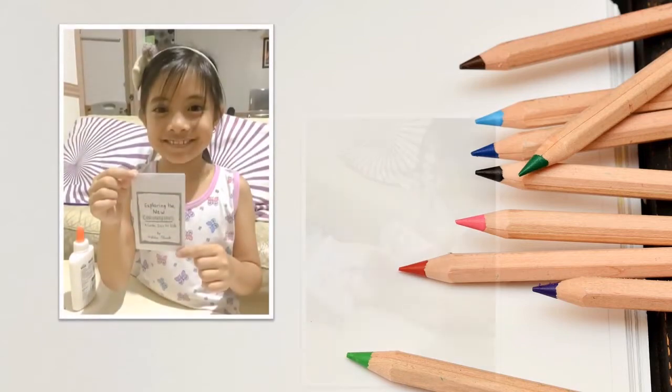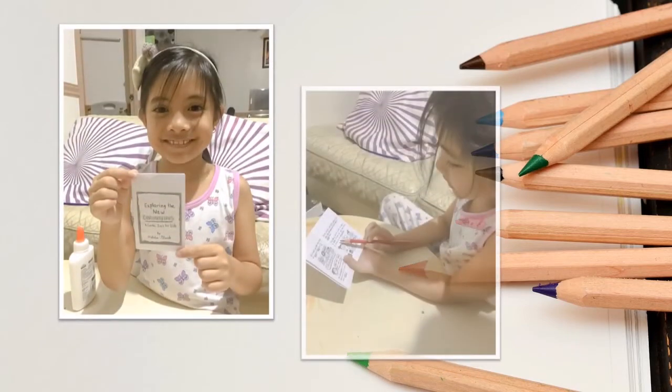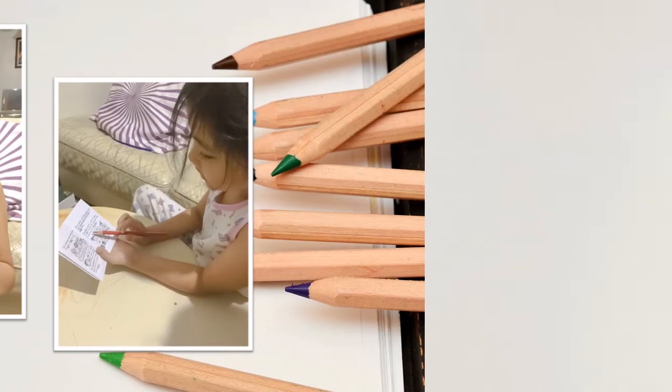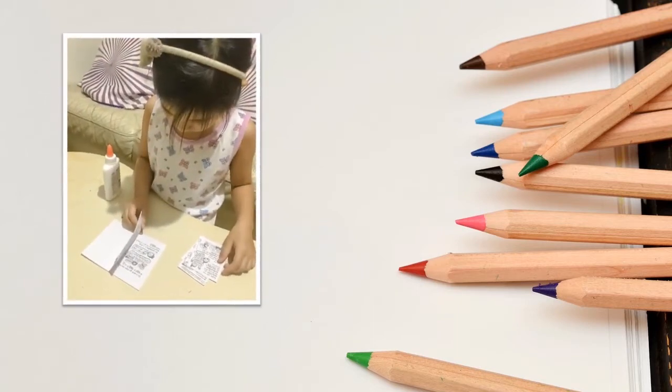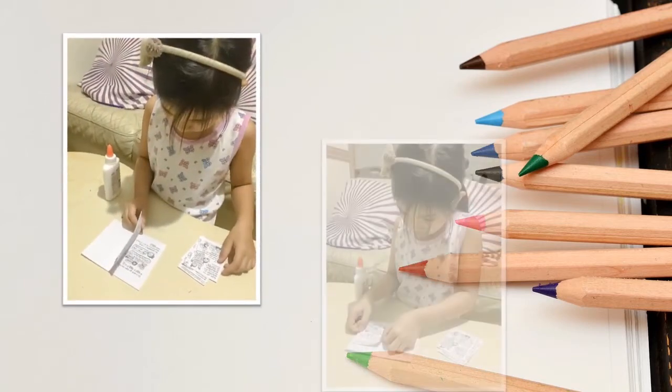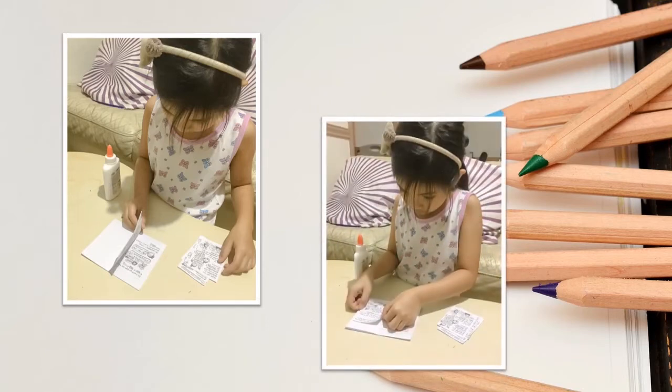Lexi made a zine for her comic infographics of COVID-19. She did arts by folding, cutting, pasting, and coloring the images. After that, she read the information and she learned about the acronym, its signs and symptoms, the people who are prone to getting the virus, and what our social responsibilities are.